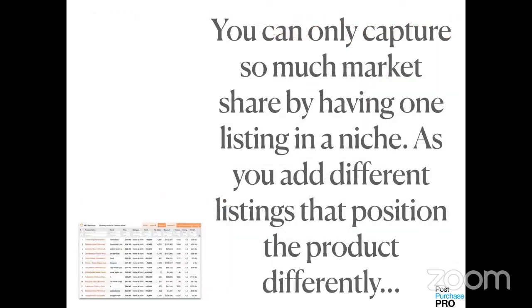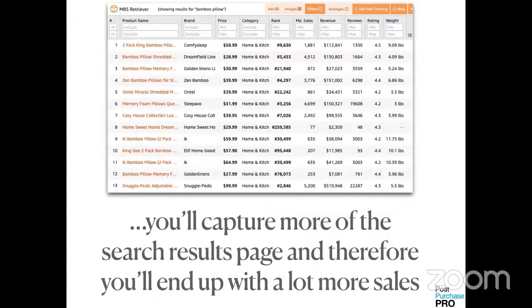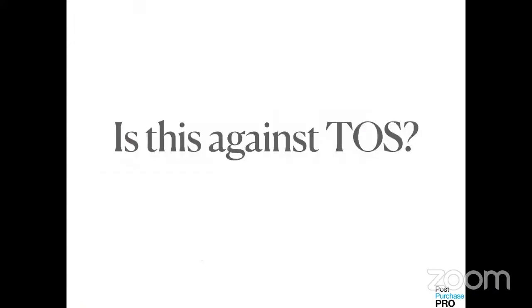You can only capture so much market share by having one listing in a niche. As you add different listings that position the product differently, you'll capture more of the search results page, and therefore you'll end up making a lot more sales.